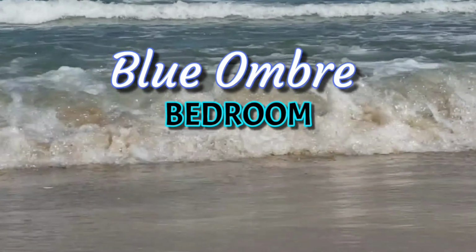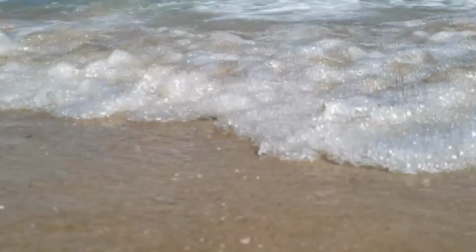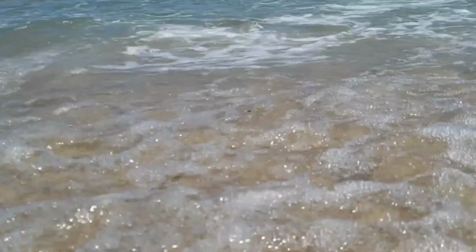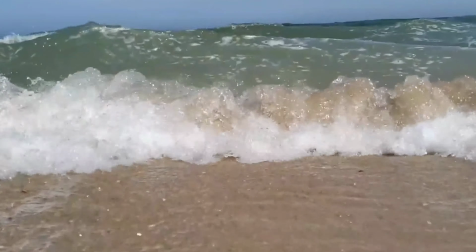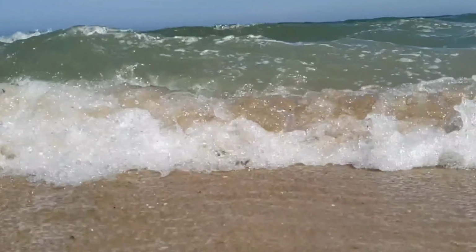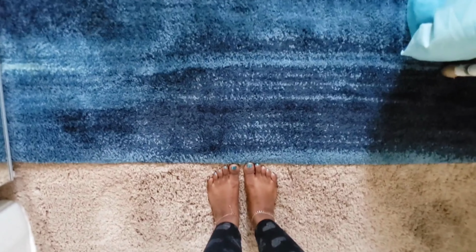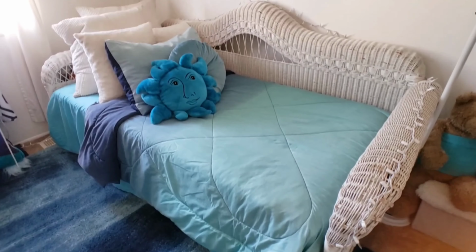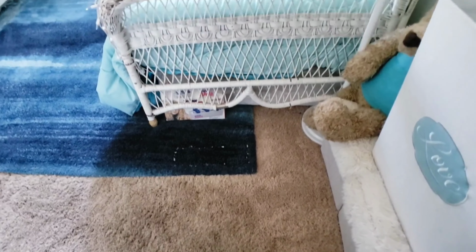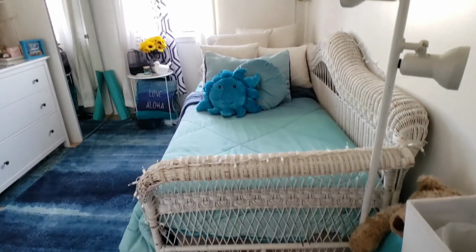It's time for another room tour. This one is inspired by the beautiful ocean. I love water, and my main inspiration for this look is a rug that I saw at IKEA. It has all these beautiful blues that create this beautiful painting, but in a rug. So this is my blue ombre bedroom.